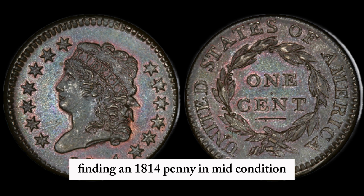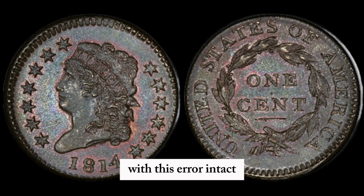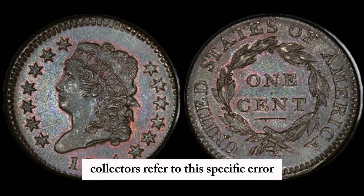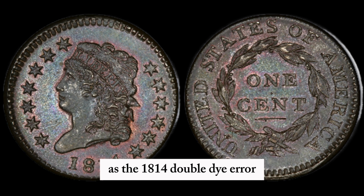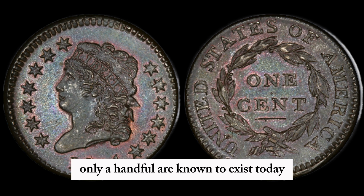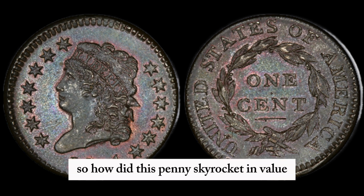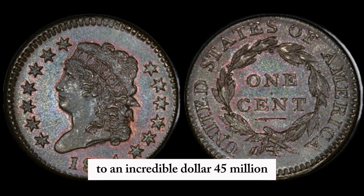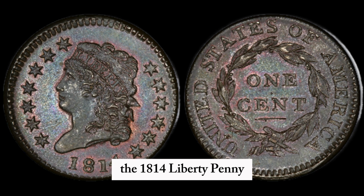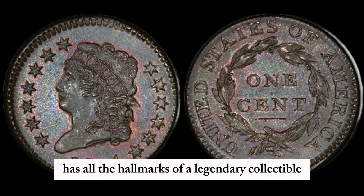Finding an 1814 penny in mint condition with this error intact is like discovering buried treasure. Collectors refer to this specific error as the 1814 double die error, and it's incredibly rare. Only a handful are known to exist today. So, how did this penny skyrocket in value to an incredible $45 million? It's all about rarity, condition, and demand. The 1814 Liberty penny has all the hallmarks of a legendary collectible.